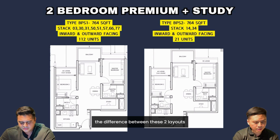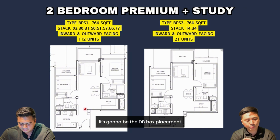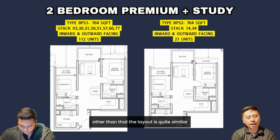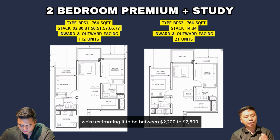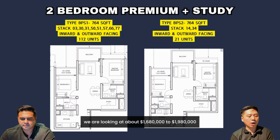The difference between these 2 layouts is quite minor. It's just where the DB box is placed. Other than that, the layout is quite similar. So in terms of the PSF, we are estimating it to be between 2002 to 2006. And quantum wise, we are looking at about 1.68 to 1.98 million.